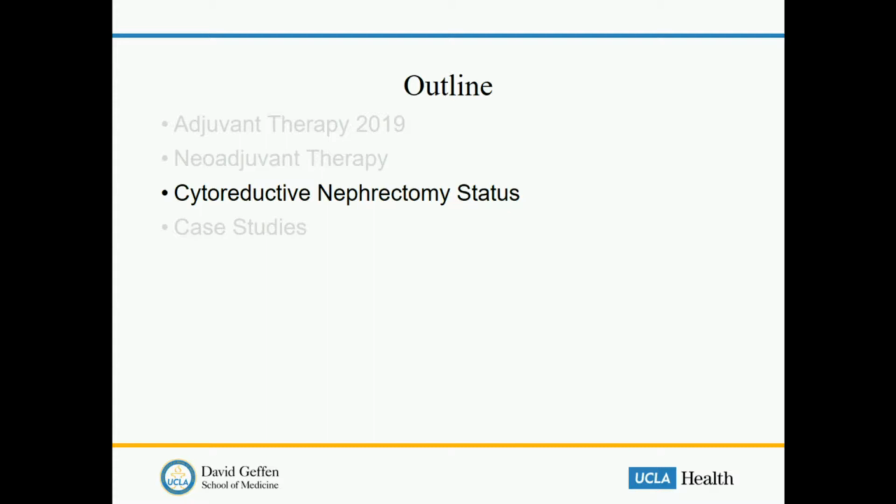This is being studied in a trial called PADRES. Ithaar Derweesh has put forward a concept, with several different sites giving pazopanib, trying to change surgical parameters. And where does surgery fit in now in the advanced setting?